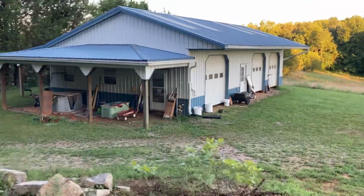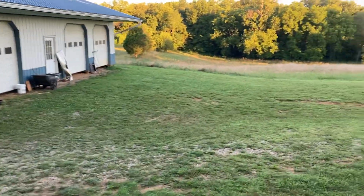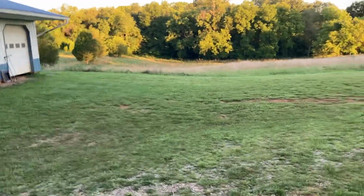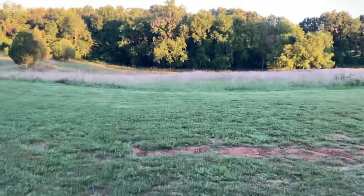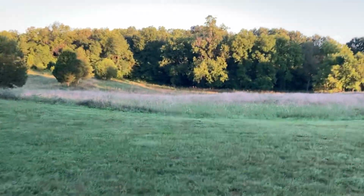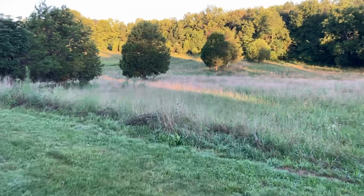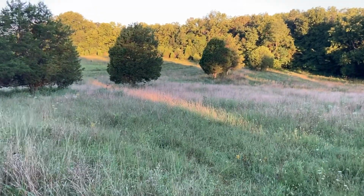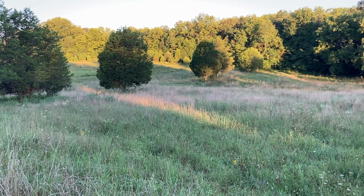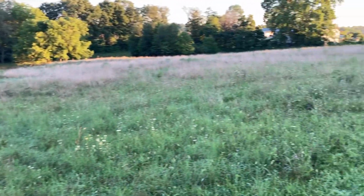Workshop. And the back pasture. So the property line is actually on the other side of those cedars. You can see maybe where that cut grass is. They just cut it yesterday, the neighbors. These are all ours.